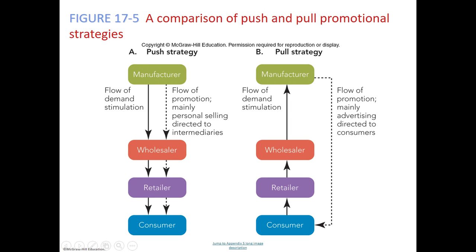Here, it is a push strategy. Manufacturers, the wholesalers, retailers, consumers, that's your push strategy. And this is the flow of demand, the stimulation, and this is the flow of information, promotion, personal selling, etc. For pull strategy, the flow of information actually goes directly to consumers, and the consumers will demand that from the retailers or the wholesalers, and the wholesaler will demand that from you. So the flow of demand goes this way. It's different from push strategy.